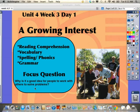We've been talking a lot about working as a team this unit. So for the past 2 weeks, that's what we've been talking about, working as a team and what unique abilities people in groups have. So we'll go to the next slide.